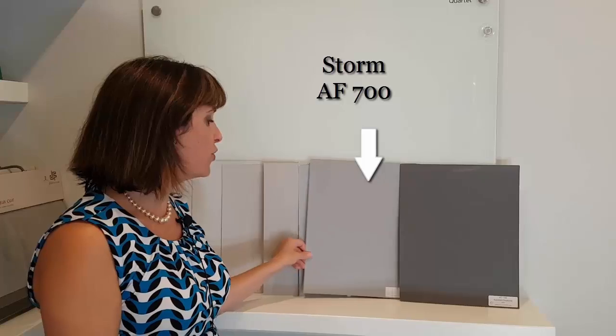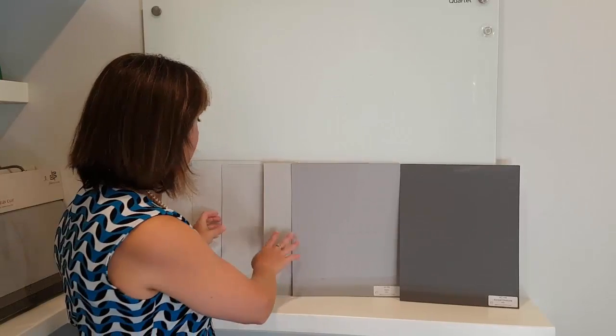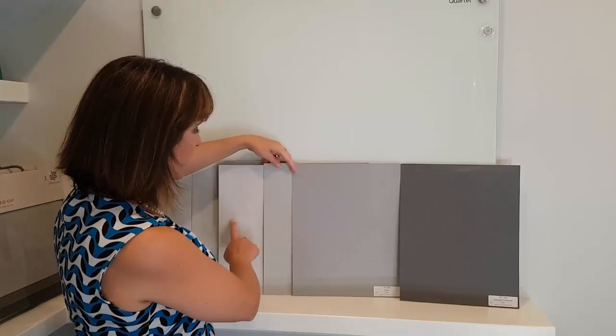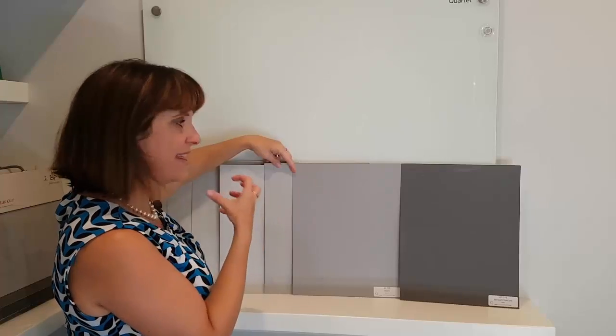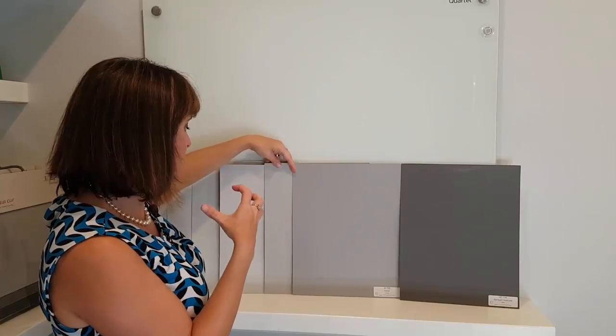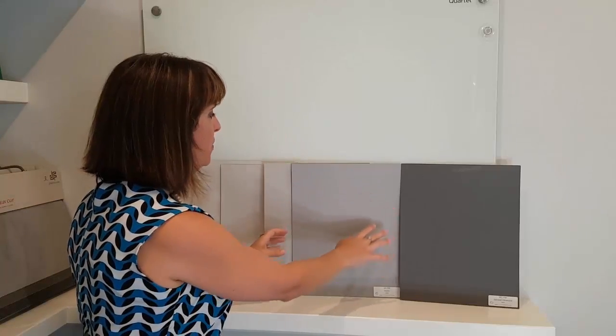So now we're getting a little more dark, and we have this color here, which is Storm. It's from the Affinity line. It's AF700 by Benjamin Moore. And that's just getting a little more dark. Again, I like to really just show these 3 colors a lot of times when I'm showing to clients, because you can see that, to me, they are pretty gray in terms of the true gray. There are some differences between them, but it's almost like it's just getting darker as you get down the line here.